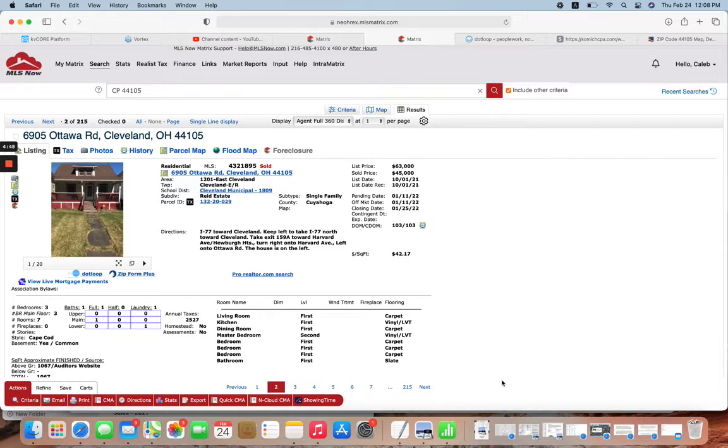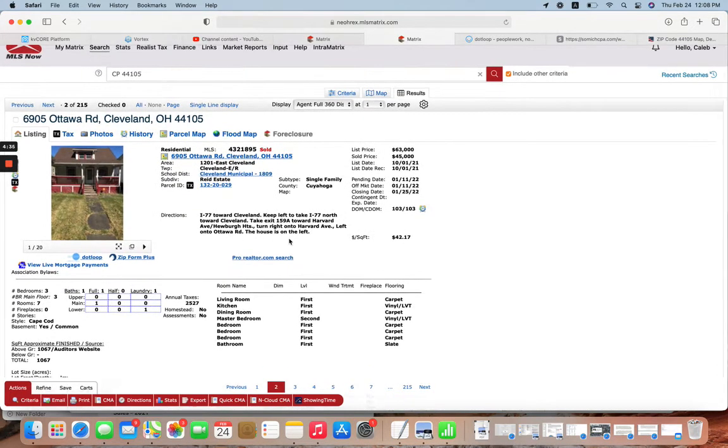So I pulled up a sold property in the MLS. This actually just recently closed in late January of 2022, and this is in the zip code 44105. The reason why I brought this up was basically people will ask me about the 1% rule or the 2% rule as far as collecting rents. So basically saying my monthly rent is going to be 2% of the purchase price. So in this case, if they bought it for $45,000, hopefully they could rent this thing out for $900 a month in order to meet the 2% rule.